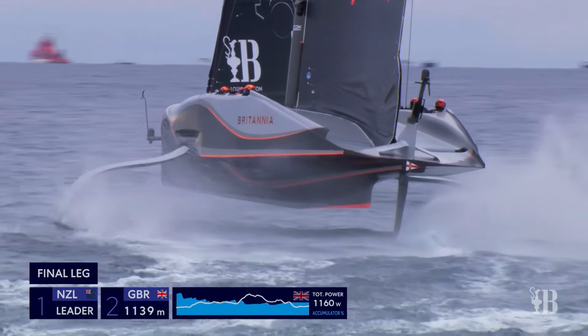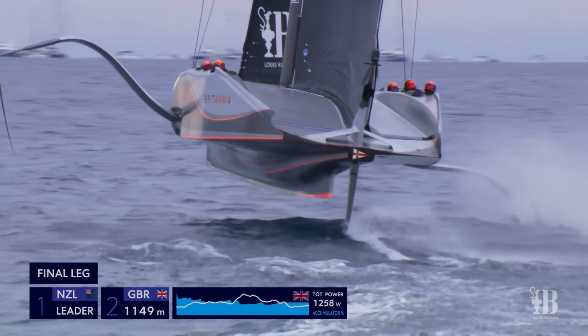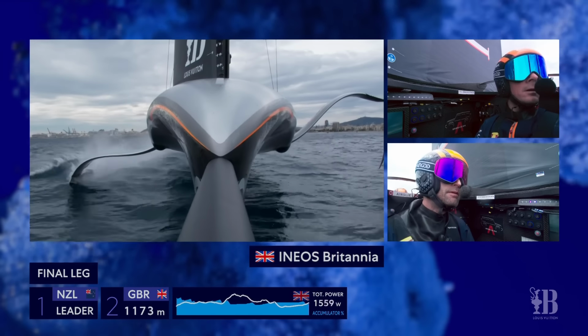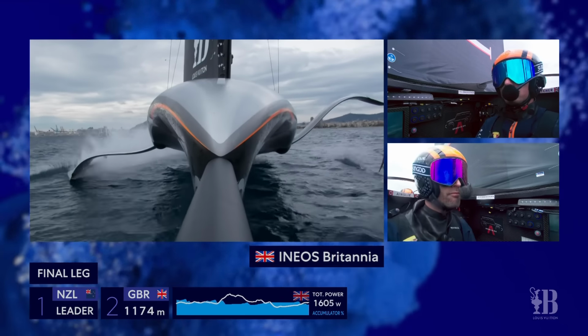3, 2, 1, board. It's one of those racetracks where the rich get richer. You get to navigate your own course through the pitfalls.